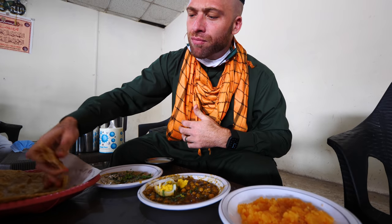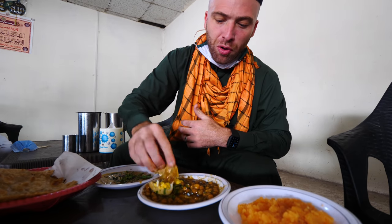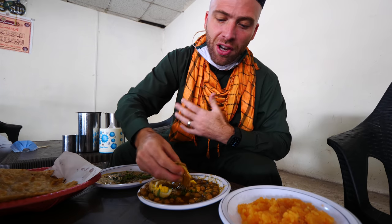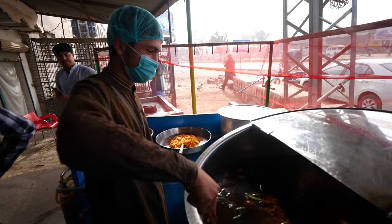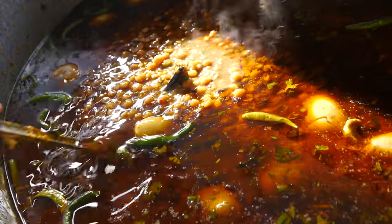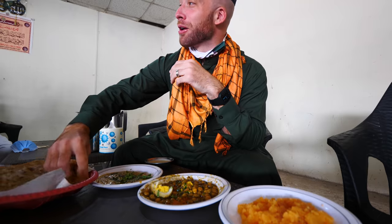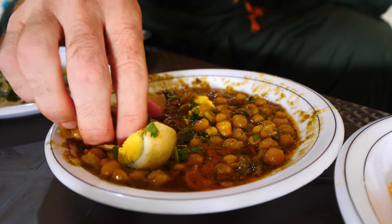The paratha is different everywhere, right? Sometimes it's in tandoor, sometimes it's fried. This is the way to do it. Mixing all this together. It's so good. So much flavor. What an incredible breakfast. Don't worry, my man. I get dirty every time I eat. Just like that. Break it up.